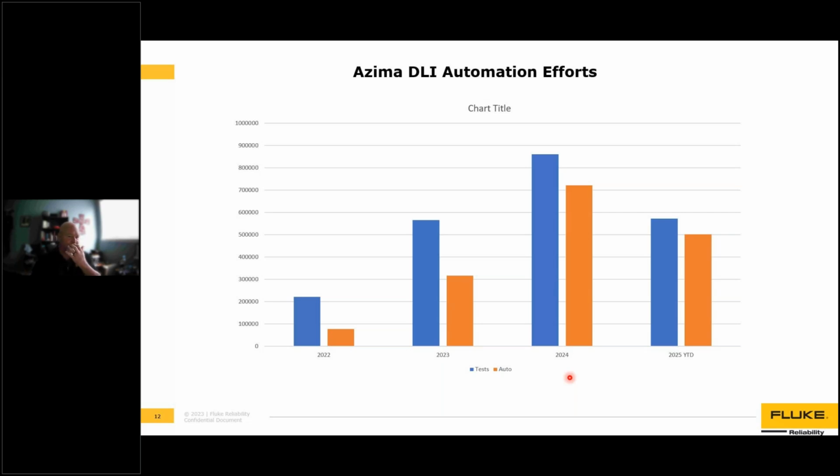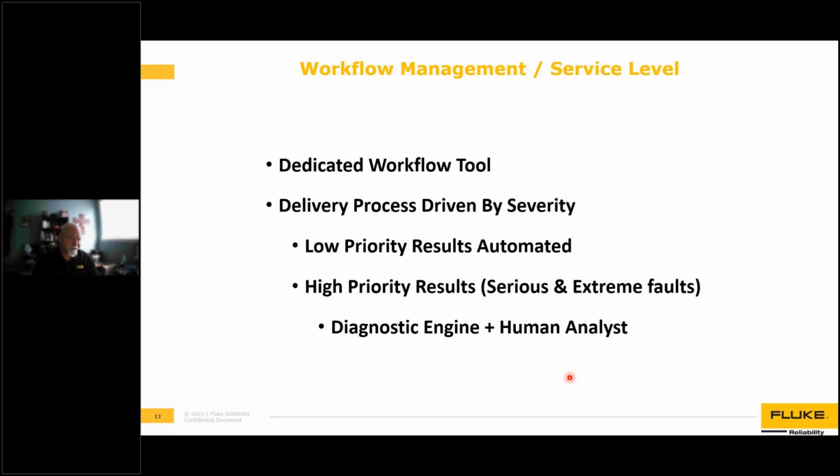So how have we been successful doing this? We have a dedicated workflow tool that assigns this workflow out to our analysts. It's a specialized tool that was developed specifically for us. But our delivery process is driven by severity. We call that an SLA, a service level agreement, our contracts with our customers. We handle different severity differently.